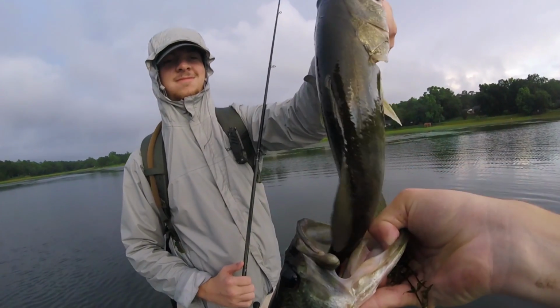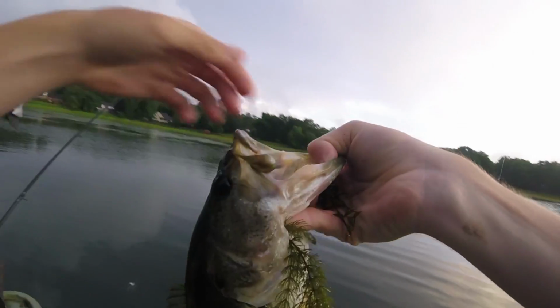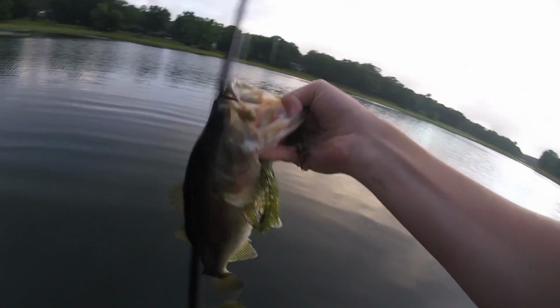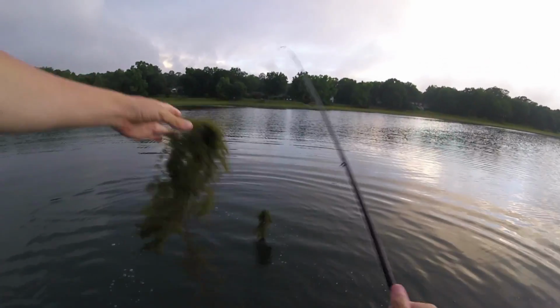Oh, but yeah. Mine's a little bit bigger. Just a little bit. Fun, though. Like a 2-pounder right there. All right. See you, Sarah. Grow bigger. We found something that works.